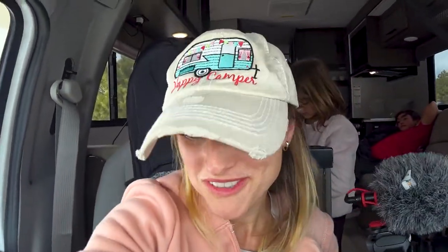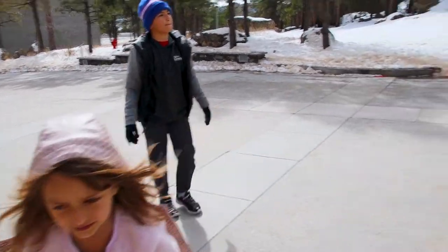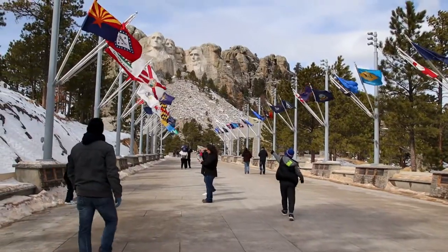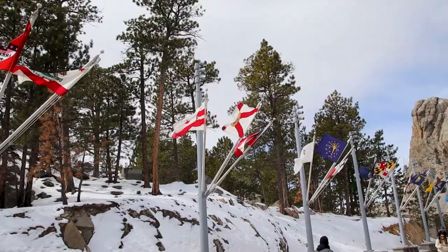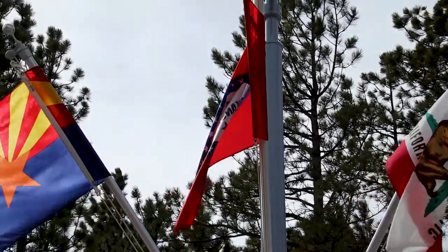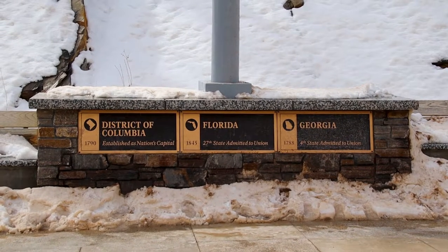Okay, we finally made it to Mount Rushmore Memorial. It was a little steep ride, kind of scary in the RV, but we made it through. All right, guys, come on. Yep, you're right. 27 steps.